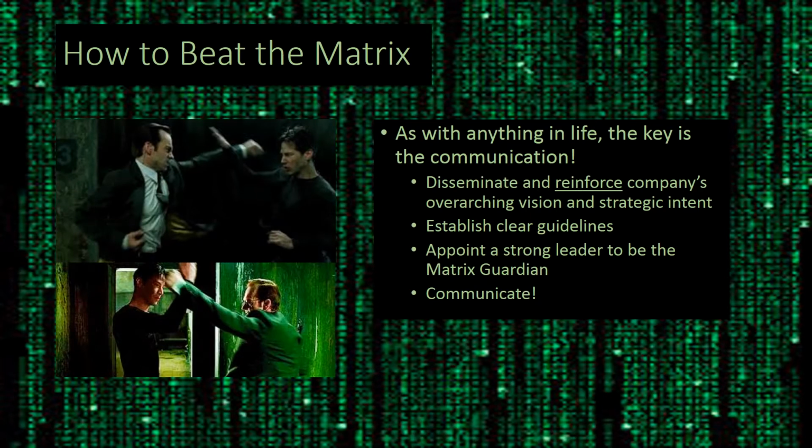So, how do you beat the matrix? Well, as with most things in life, communication is the key. In order to successfully operate with a matrix structure, your company needs to disseminate and reinforce its overarching vision and its strategic intent. It needs to establish clear guidelines for its employees regarding their roles and responsibilities, the chain of command, accountability, communication frequency, and points of contact for information or approval.